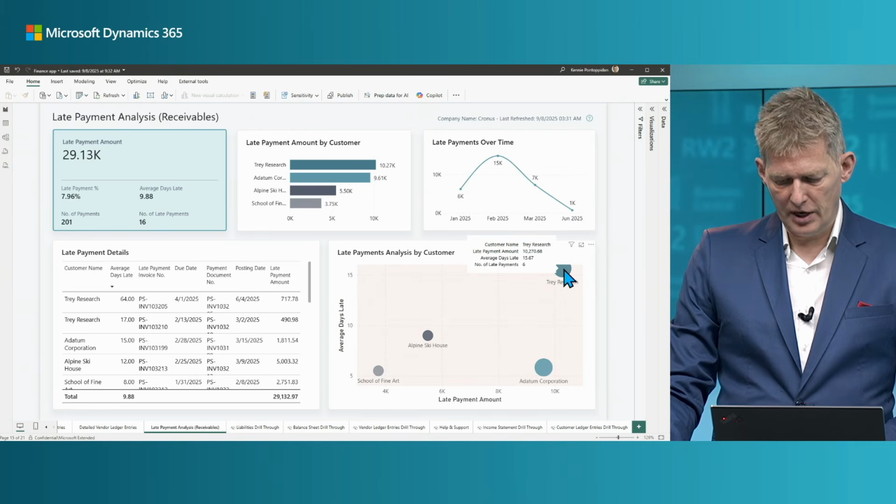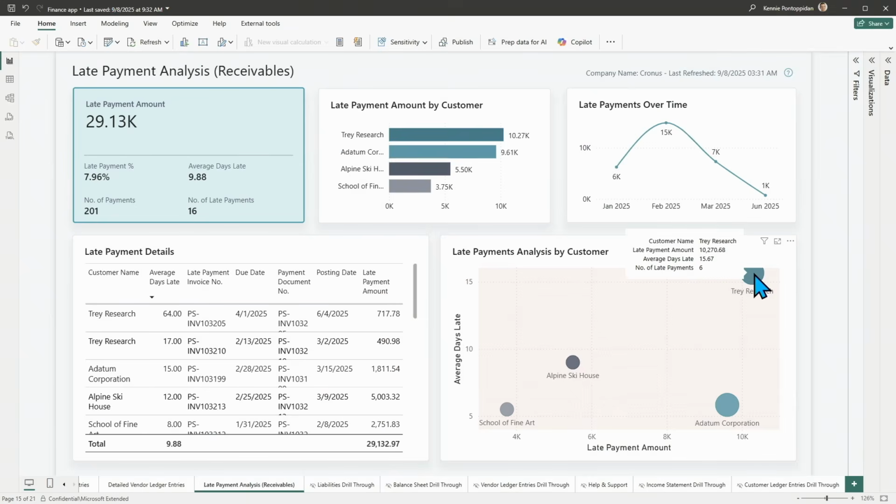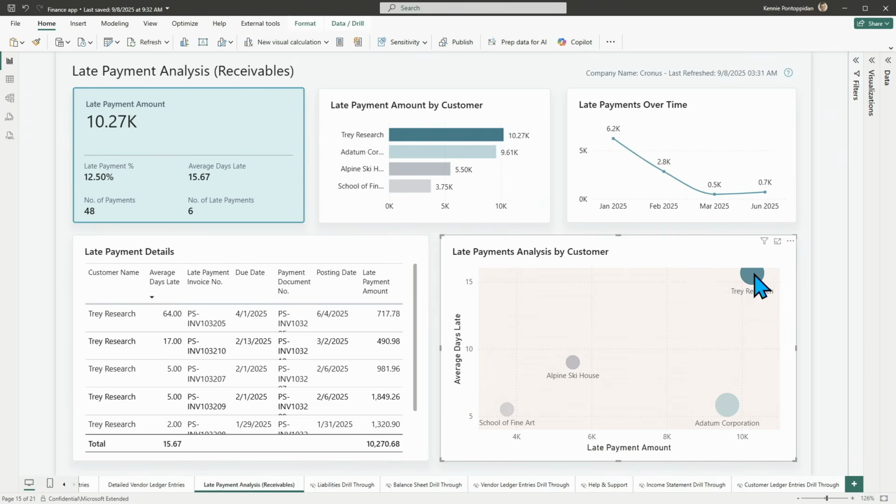So if I look at Trey, I can see that they have 10,000 outstanding, on average 15 days late, and 6 payments that are late. If I choose this bubble here, everything changes. So you can see the navigation here is that all the KPIs are, of course, filtered to that.